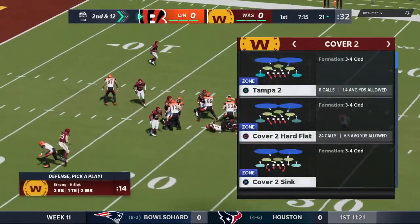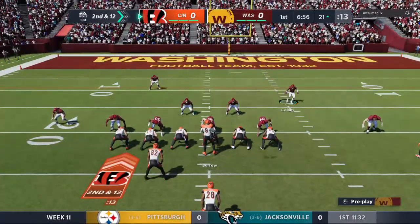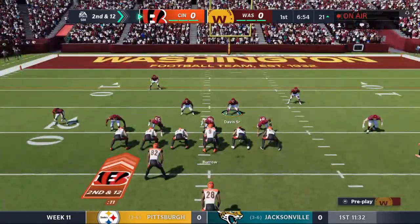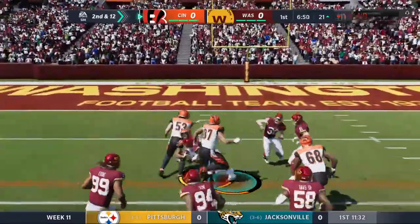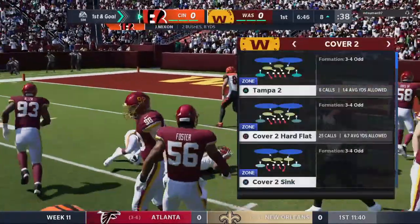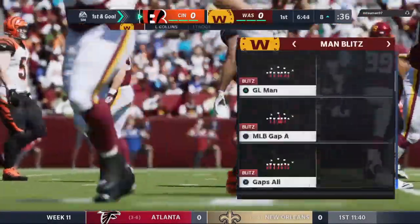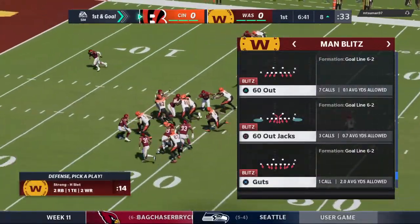Brings up 2nd and 12. A rare misstep on that last play because the drive has been strong, but now it's 2nd and 12. Burrow going to give this to Mixon. He's to the 10. And finally wrestled down at the 8-yard line. A solid pickup of 13 sets him up 1st and goal. Quite the opening drive march they're on right now.